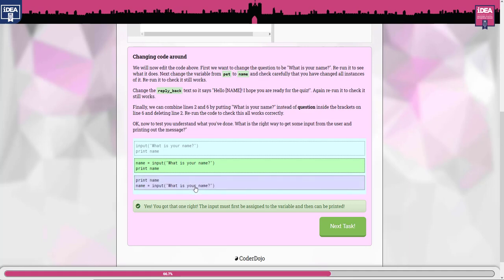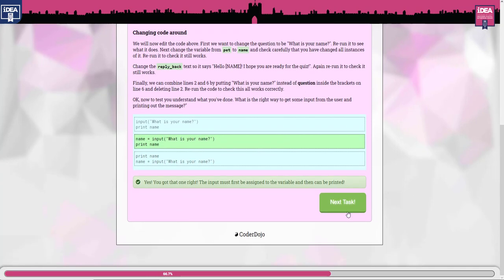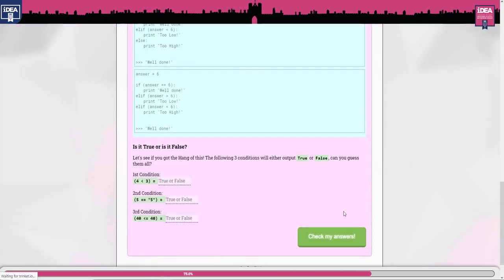So that's how we're going to convey our information to the user. If we have a question for somebody, we're going to start off by making a variable named name, and then we're going to put it equal to input, which means the user's going to input an answer, and we're also going to put across the question, what is your name, and we're going to print the name that they put in. Moving on to the next task.